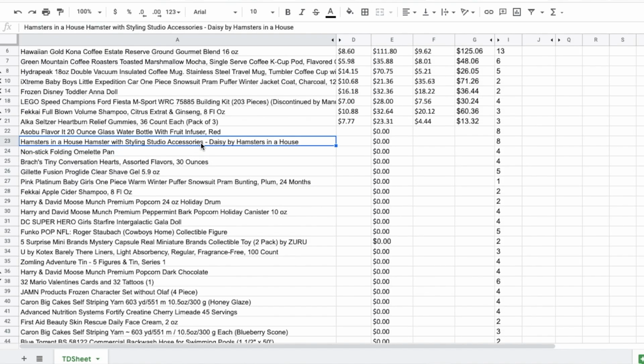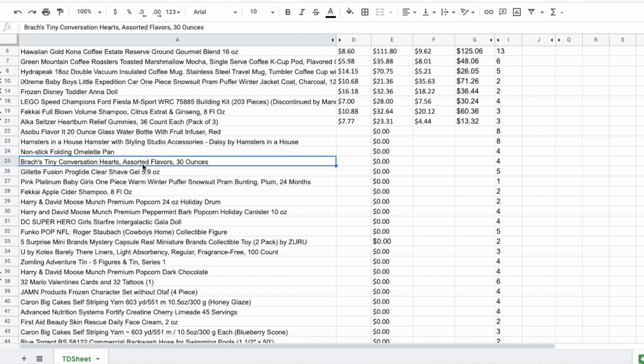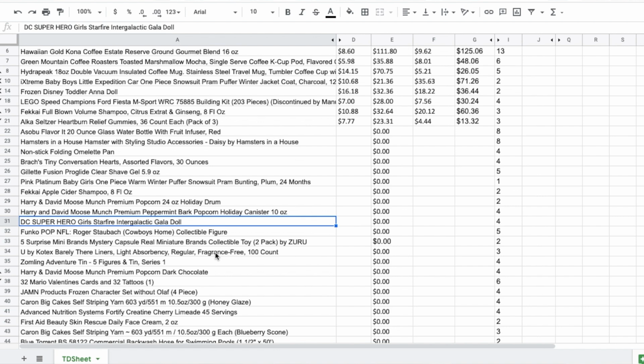And I'll just really quickly call out some of them. So again, another toy hamster, a non-stick omelet pan. Here we've got some tiny conversation hearts because Valentine's Day in January, that's when you start selling it. Here's another puffer, NFL Pop, a doll, Kotex panty liner, Valentine's Day cards with tattoos, Frozen characters, yarn. You guys, there's so much stuff. You really do have to scan everything.